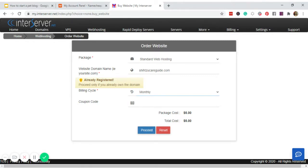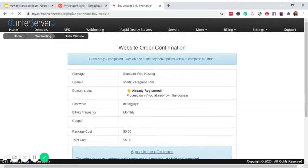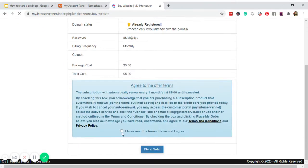So for today, I'll just choose monthly, then I'll just change it later. And then as you can see here, I will be charged $5 for the first 30 days. And then click proceed. All right, so this is just to confirm our order. Scroll down and agree to the terms and conditions and place order.